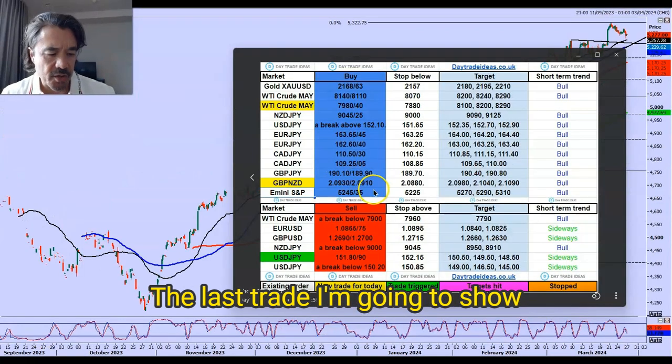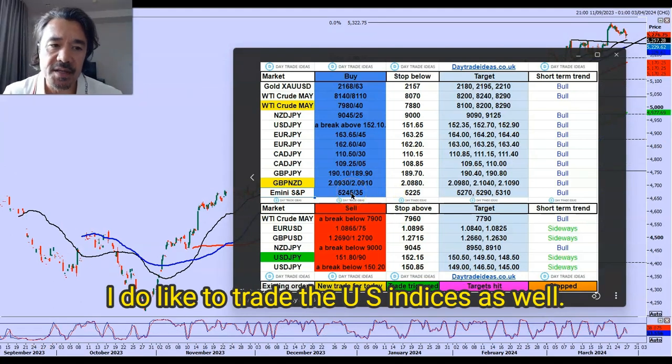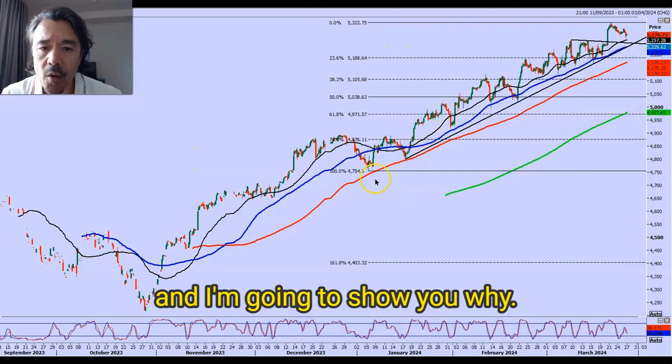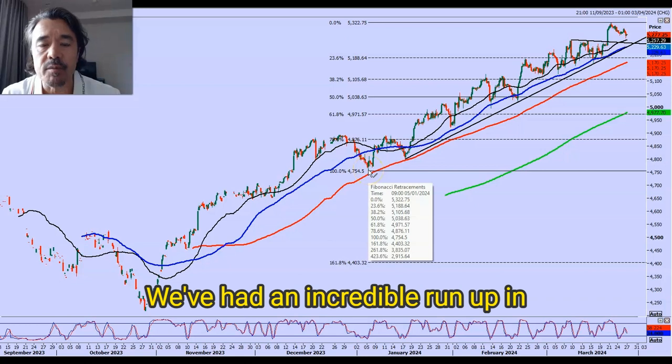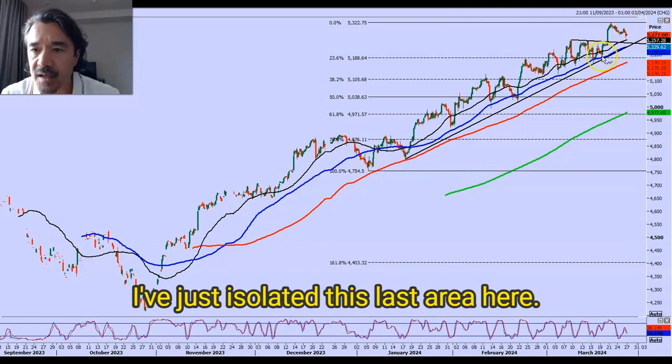The last trade I'm going to show you today is the Emini S&P. I do like to trade the US indices as well. I've got a buy level around 52.40, and I'm going to show you why. All I've done is take the swing low for the June contract down here at 47.54. We've had an incredible run up in the US stock market since October. I've just isolated this last area here.